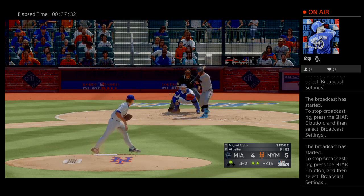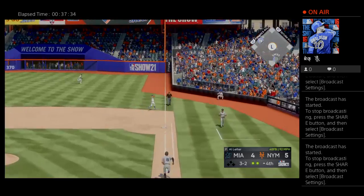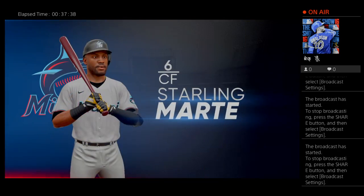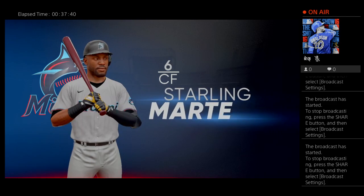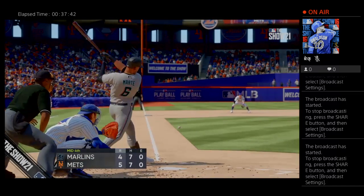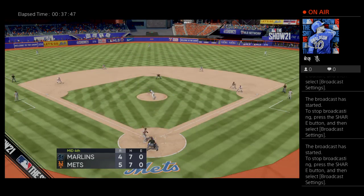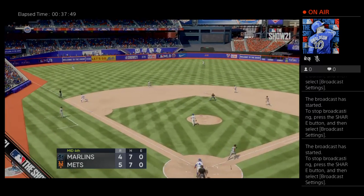At the plate now, Miguel Rojas. This is popped up. Hernandez is there to make the catch, and the side is retired. Marlins get a run on the RBI double. Bottom of the 4th coming up. It's the Mets 5 and the Marlins 4.